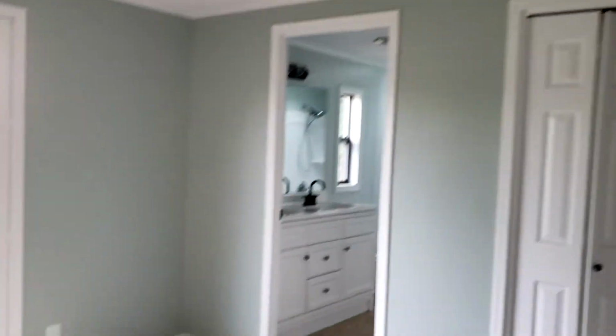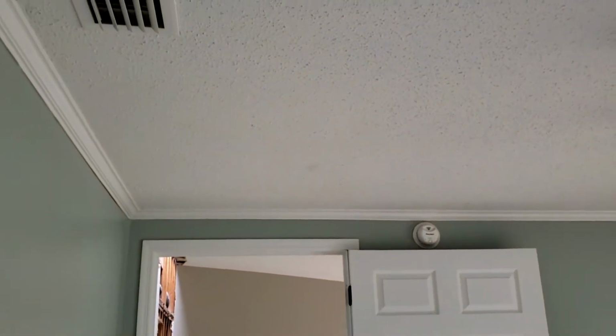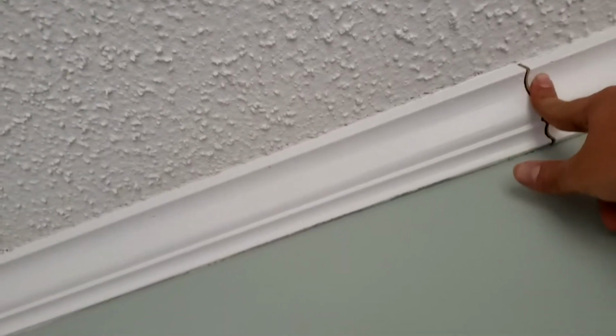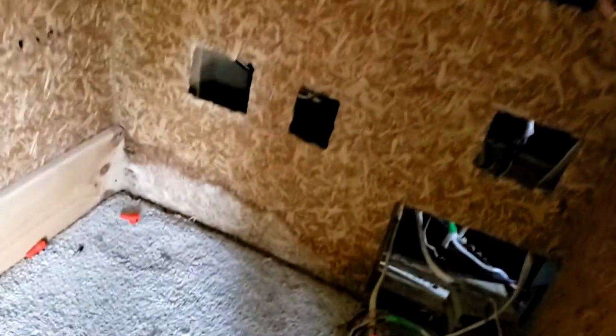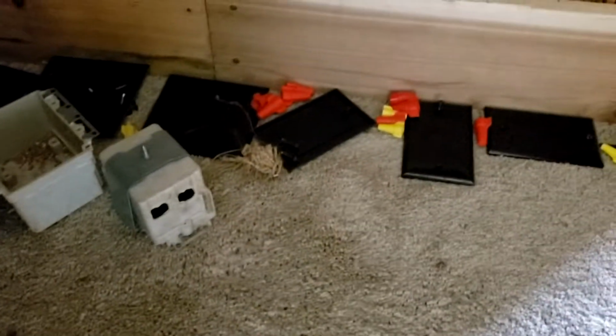So here's the master bedroom. Lots of space in here compared to what I had in the single wide. You see right here where these two pieces of molding meet. I don't think that gap was there before. See, there's just little things like that. And right inside here is where the two halves are joined together electrically. We have roughly 6 circuits that are 120 volts, and a 240 volt circuit to feed the electric range. All these junction boxes and wire nuts right there.